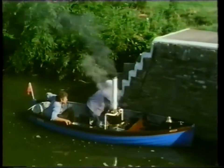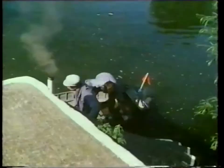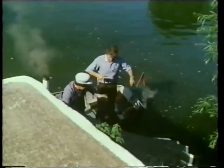Steamed up to Kelston Lock. This is the Kelston Lock, brother. Would you like to do the thank you. Operation point?